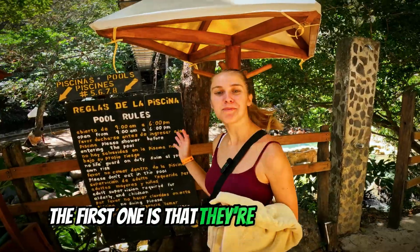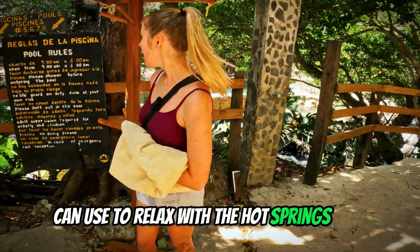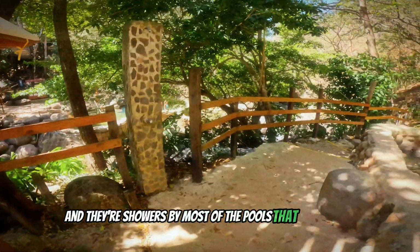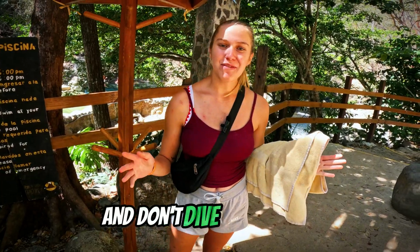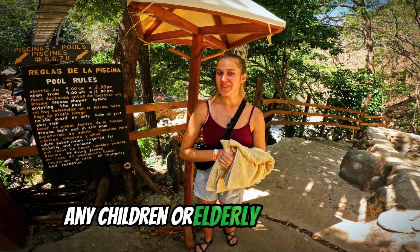The first one is that they're open from 9 a.m. to 6 p.m., so you have a full day that you can use to relax at the hot springs. Also, they ask you please shower before entering the pools, and there are showers by most of the pools that you can use before you hop in. And don't dive in the pools because they are pretty shallow. And make sure to supervise any children or elderly in the pools.